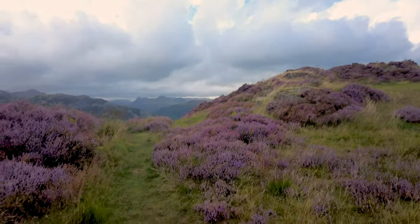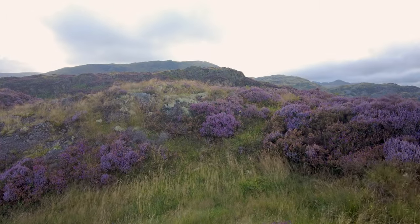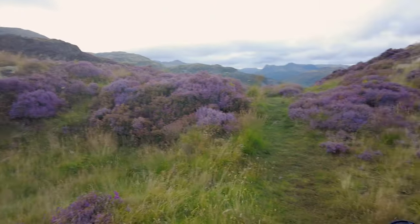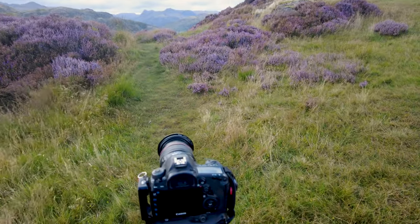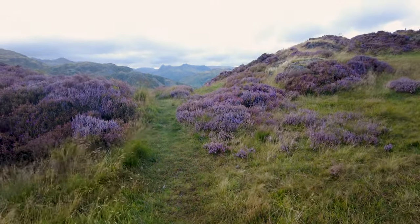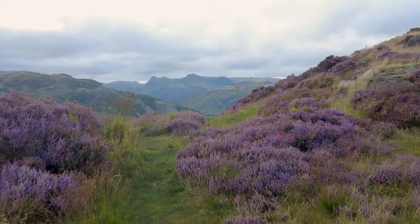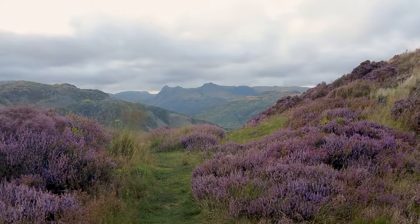Right, well, we've come over to the other side. You can see where we were across there, and we've come over here, and we've come up with probably our final composition. You can see the camera there, and then just in front of it there's some heather, and then in the background, if I zoom in, you'll be able to see that there's the Langdales. They make quite a good background.